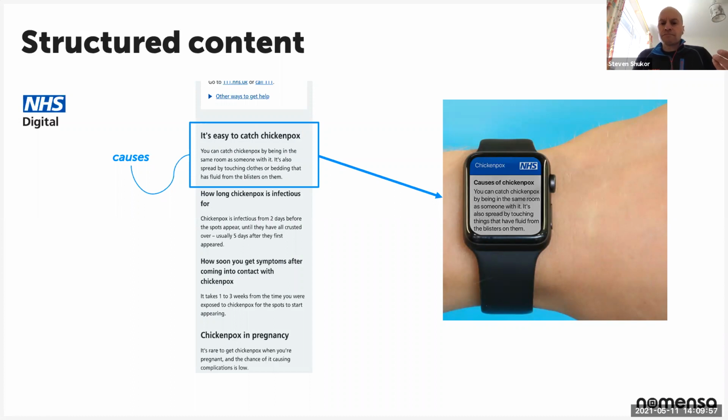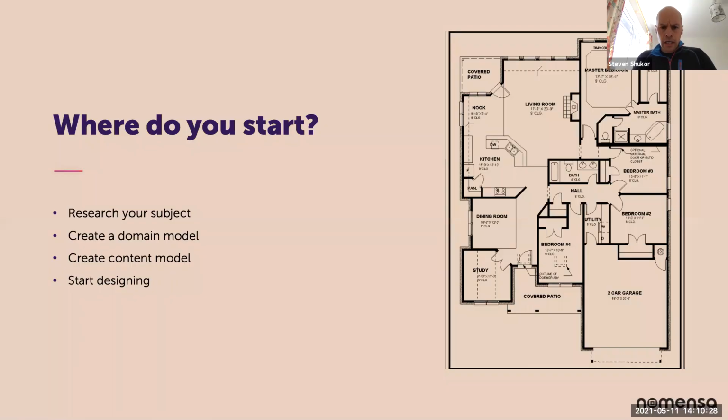Take the chickenpox page I mentioned earlier. The content has been broken into chunks. There's a chunk for symptoms, a chunk for treatments, a chunk for causes, etc. Let's say you're looking up causes of chickenpox on your smartwatch. Instead of being served the whole chickenpox topic on your small screen, you just get the causes section. You get the right information on the right device. It makes for a much better user experience. And a content-first approach allows you to do this.